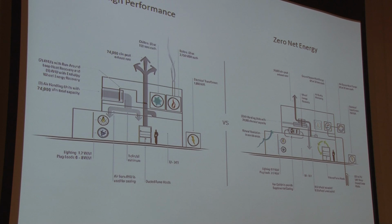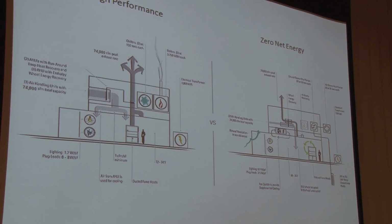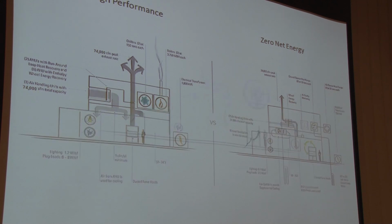So we brainstormed. We came up with a series of different approaches. We worked with our cost estimator to do some initial feasibility assessment from a first cost perspective. We did energy modeling to see which option we thought might perform the best, and came up with roughly this scheme, which has continued to evolve to some degree. But what we want to do is spend a little time going through what are the key components of this new design that make it unique and make it meet our goals.